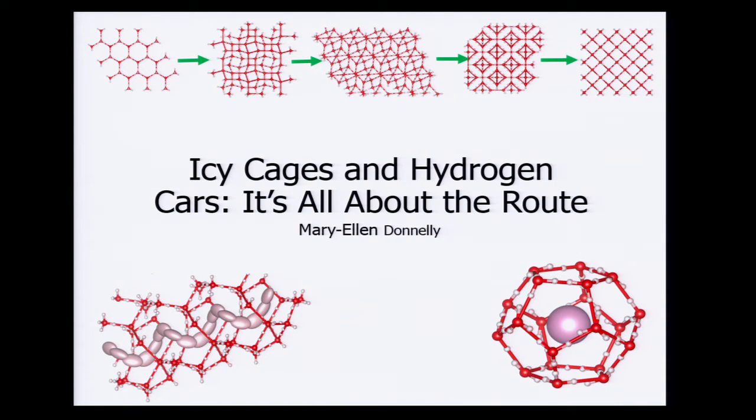It decomposes at minus 100 degrees Celsius, so unless we have a major ice age anytime soon, we probably won't be using that one. However, by changing the route ever so slightly, you can access different high pressure structures, such as cooling down slightly more and then squeezing to higher pressures. You can access different ones. So maybe one day we will have ice in our cars, and that would be pretty cool.